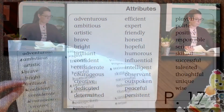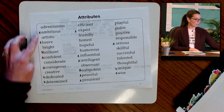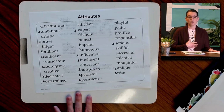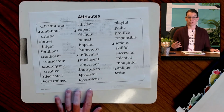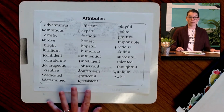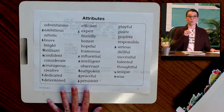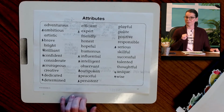So what I did was I went through and I put a star next to any of the words that I thought could describe my subject, Greta Thunberg, based on her struggles and obstacles and triumphs and accomplishments. I would like you to do the same thing. Now, if you don't happen to have this document in front of you, what you can do is use mine and just write down the attributes that you think are descriptive of your subject. So I'm going to give you another minute to go ahead and do that.